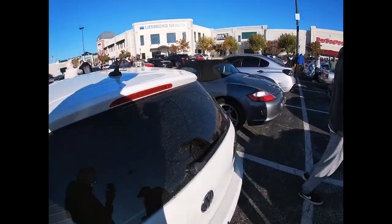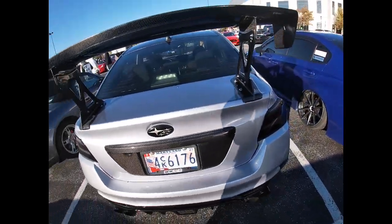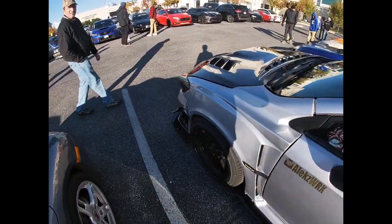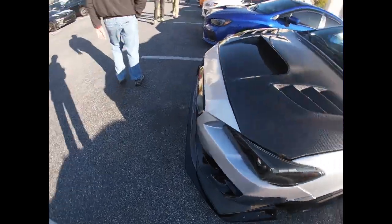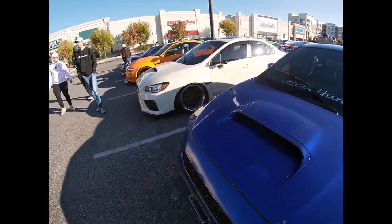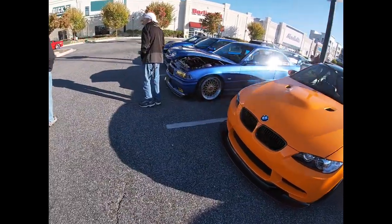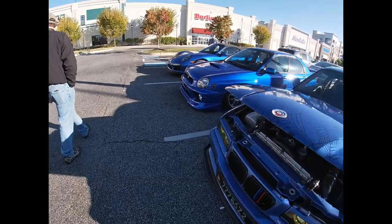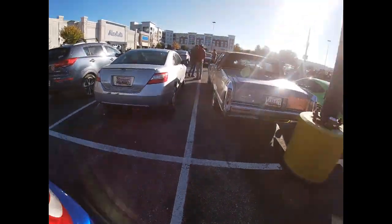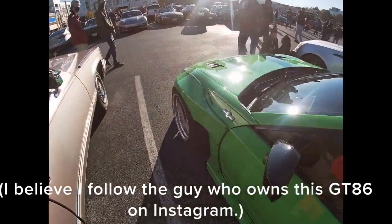Golf. And a Boxster and... Jeez. It's a massive rear wing. The front of that. Another STI right here. There's a Ferrari. That's a GT86, I think. 86.